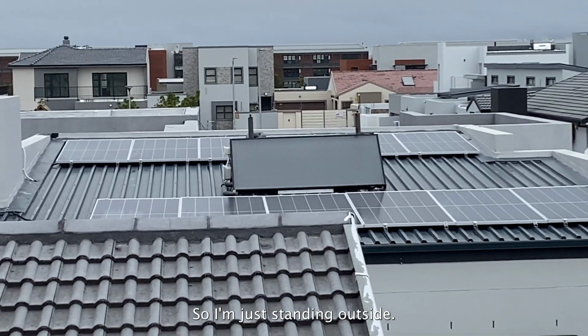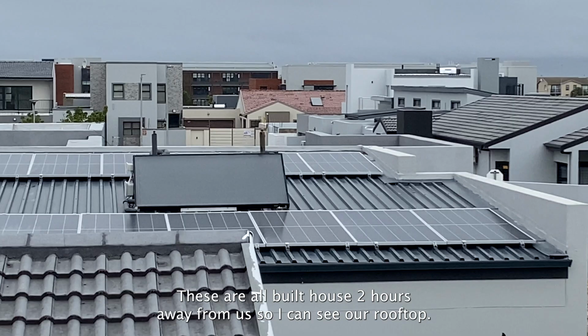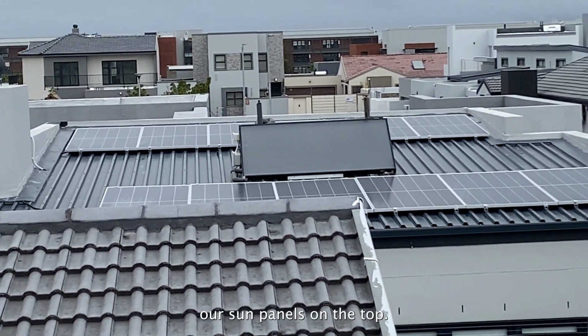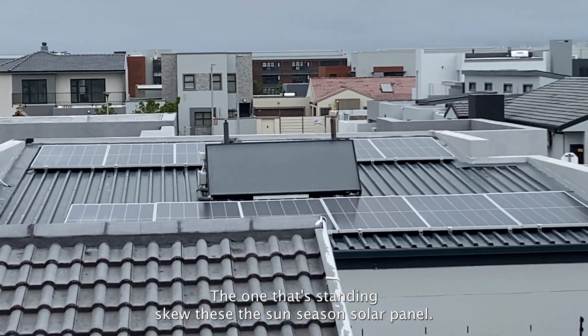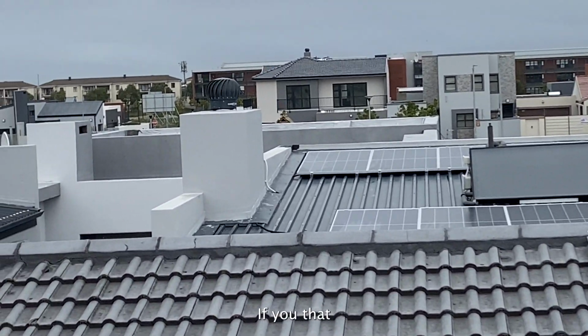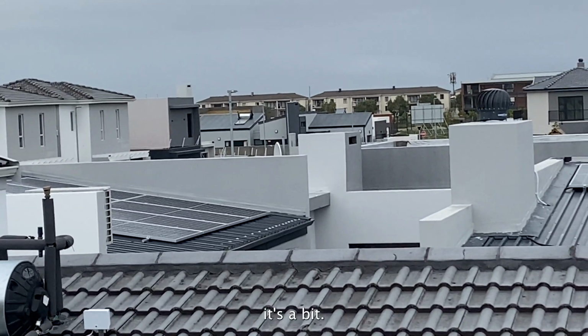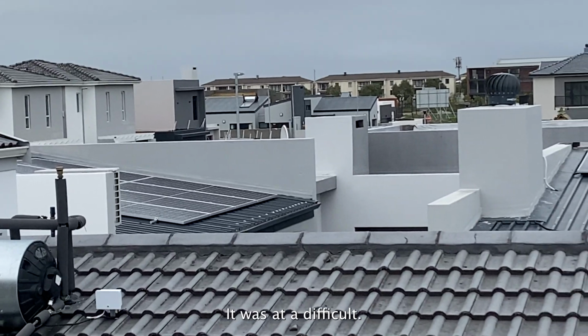I'm just standing outside. There's a half-built house two houses from us, so I can see our rooftop, and I just wanted to show you our solar panels on the top. The one that's standing skew there is the solar geyser panel, but then we have the panels on that side of the roof. It's a bit behind the wall there, but there are the other panels that were added the second round.